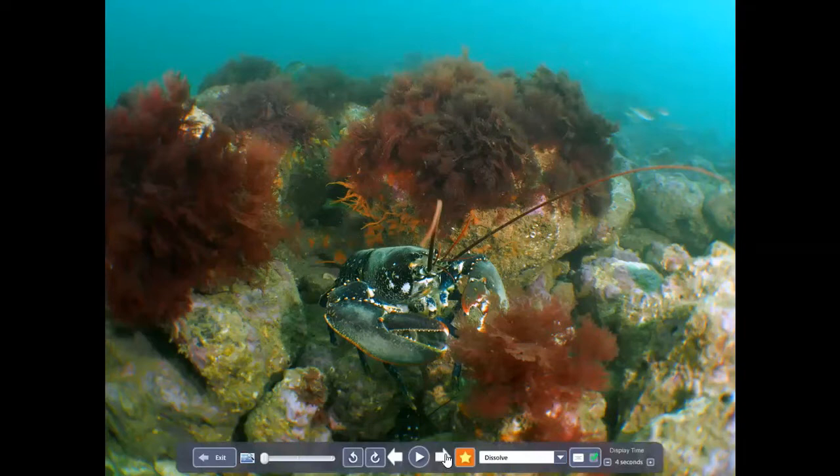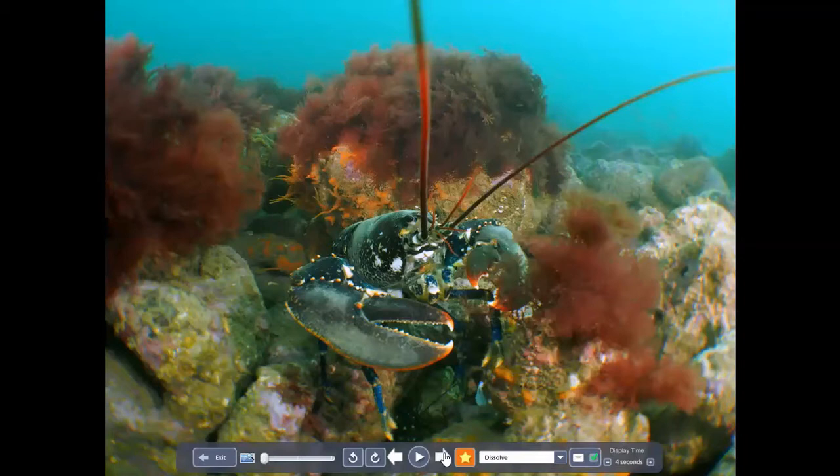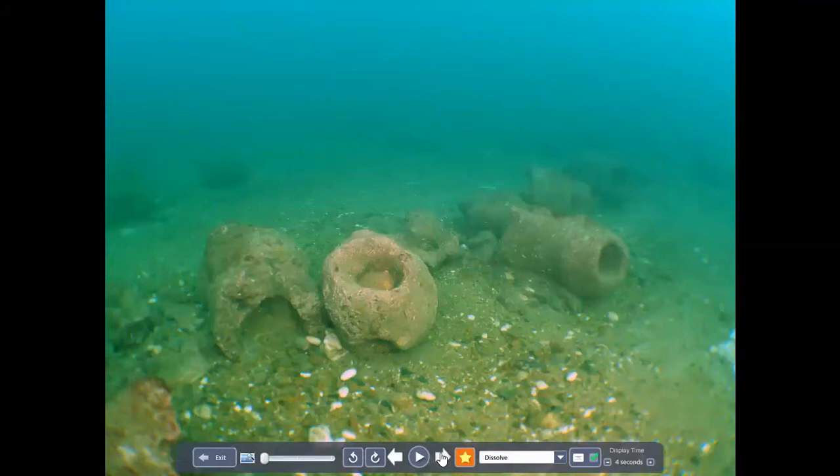Oh, it's coming right for us. So that's a left-handed lobster. Well, that's good tubey bits. I mean, it makes it obvious that these are pieces of naturally formed flint.